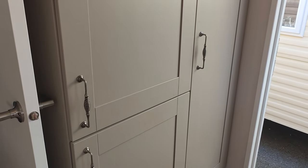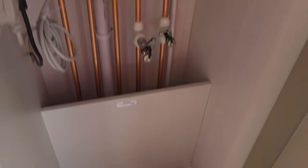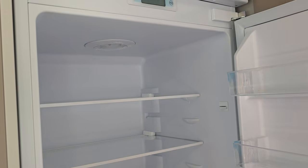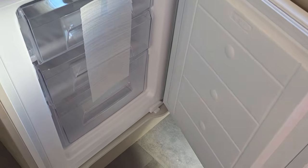And we've got these cupboards here. Right, so now let's start off by looking at what I presume will be the fridge, freezer and cupboard for the boiler. So the first cupboard, yep, boiler is standard, good old Morco one. Space in there to get your sweeping brush, your vacuum, ironing board, dog food. Nice big fridge. Lovely. What you'd expect from a brand new £50,000 caravan. And a good size freezer.